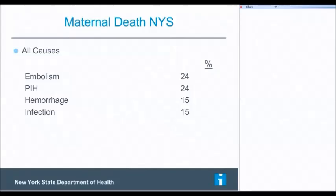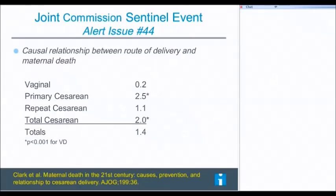Looking back at all causes of maternal death just from New York State, we found a similar data pool in that about a quarter of maternal deaths related to embolism. That also included amniotic fluid embolism in that population. It wasn't separated out. Getting back to Dr. Clark's data, if we look at the direct causal relationship between route of delivery and maternal death, and I'll show you why we're looking at this specifically in a minute, we can see about a 10-fold increased risk for primary cesarean section rate and about a 5-fold increased risk for repeat cesarean section rate. Overall total cesarean section rate relative risk is up substantially and significantly.